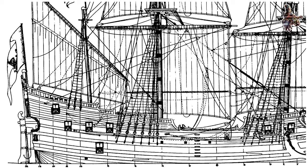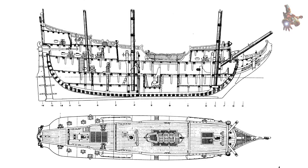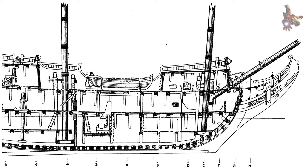DERFFLINGER had two decks. Towards the bow were located the galley and areas for the storage of munitions, food and water. Below these areas was the stone ballast. Towards the stern, there were medium-sized cannons and the compass. The forecastle generally contained four cannons, as did the stern area and quarter deck.